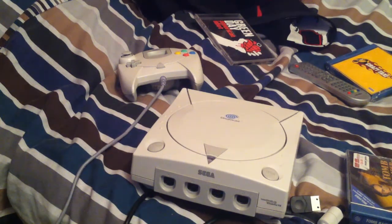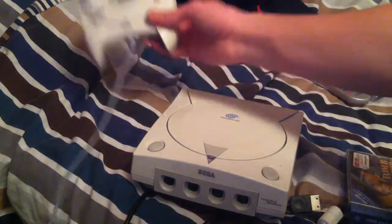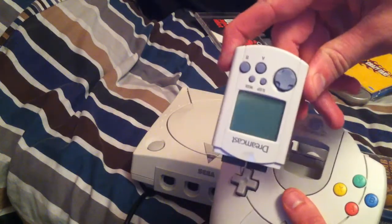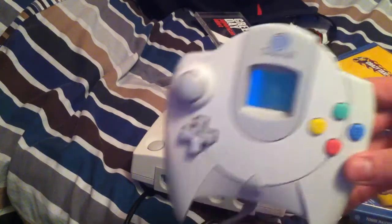So we're going to have a little review of the Sega itself, the hardware, the console, and most important of all, the controller, because this is a weird little controller with a little screen that detaches, which is also a memory card. Weird.